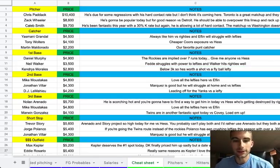All right, now let's go to second base. Mike Moustakas, 4,800. Just love all the lefties here versus Eflin. I don't think Eflin's going to have a good game. He's going to see a lot of lefties from this Brewers lineup.